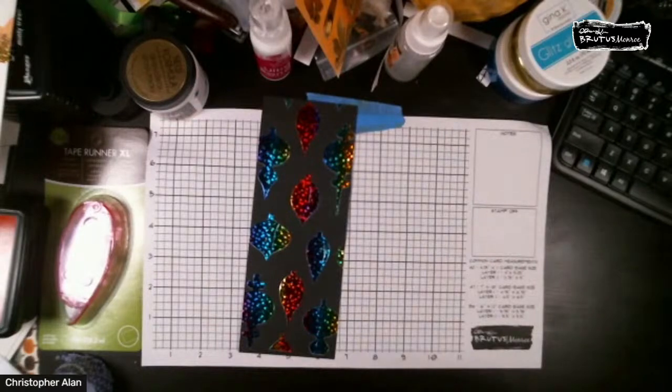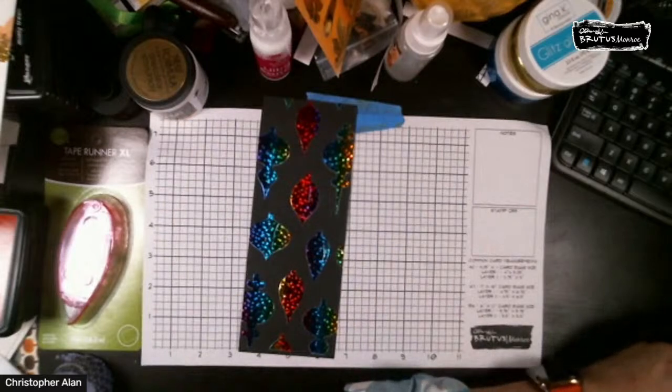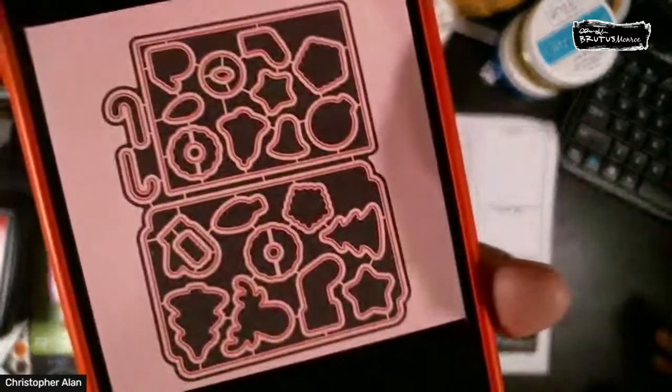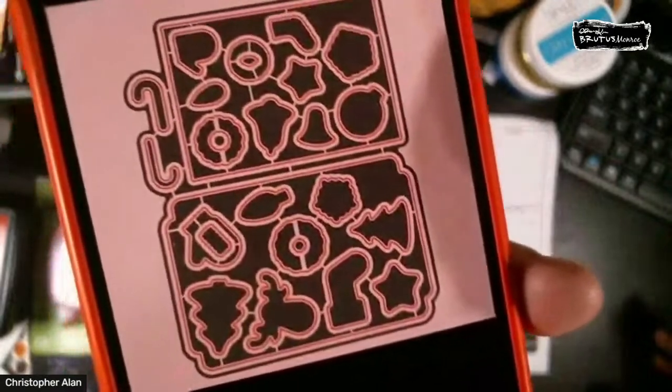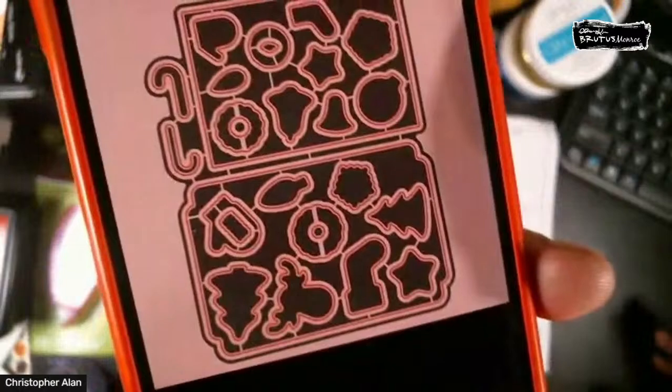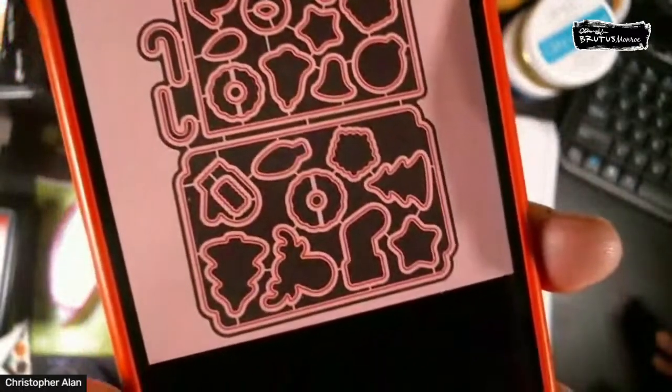here we go. Woo! Luckily, Michael took a picture. This is what the die set looks like. Whoopsies. Doesn't look like much now, but it's big. It's very, very, very big.